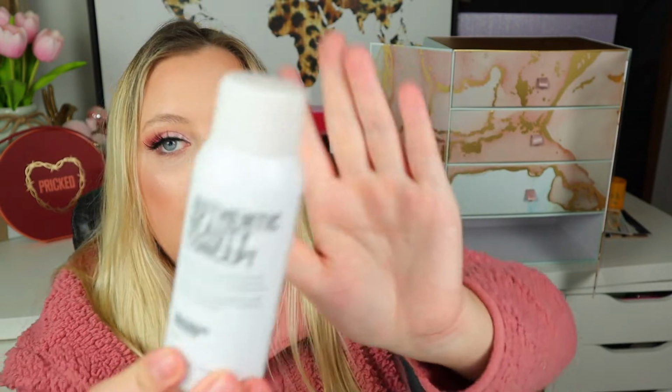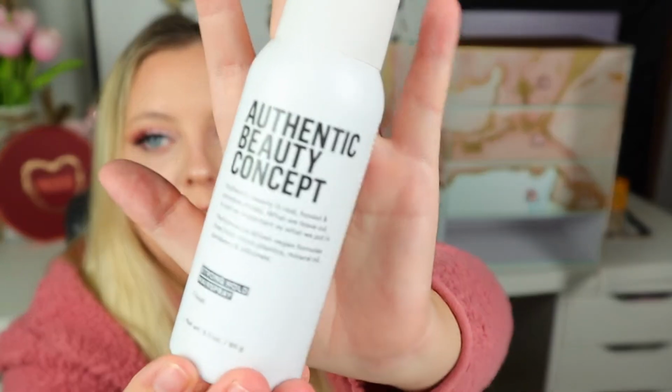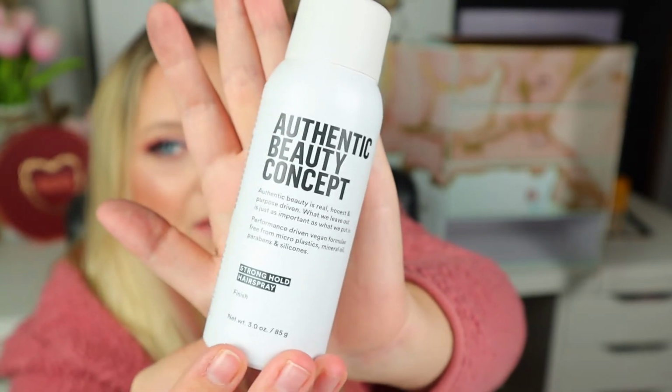Oh, okay. The Authentic Beauty Concept Stronghold Hairspray. I love the hair mask of this brand, so I have a feeling this is going to be really good. I should try more from this brand just because I really like the hair mask, and since that was a win for me, I feel like this is going to be a good brand. They sell it at Ulta, so very excited about that.